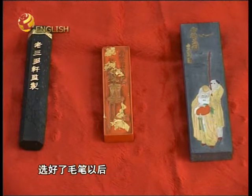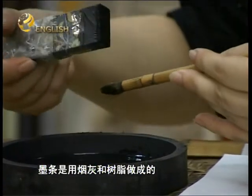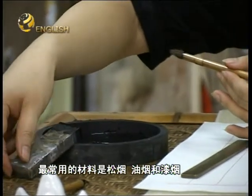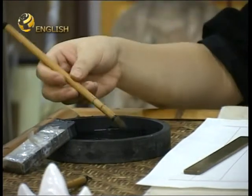Once one has the right brush, ink is the next material required. Ink is made from a mixture of soot and resin, molded into stick form. The three types of material most commonly used to make ink are pine soot, oil soot, and lacquer soot.